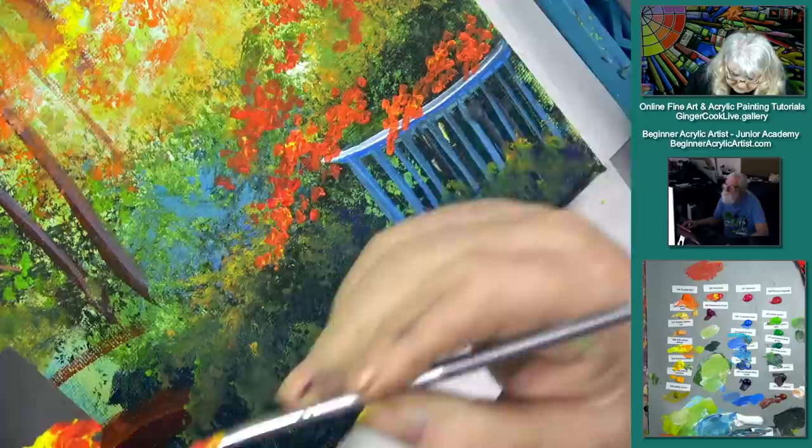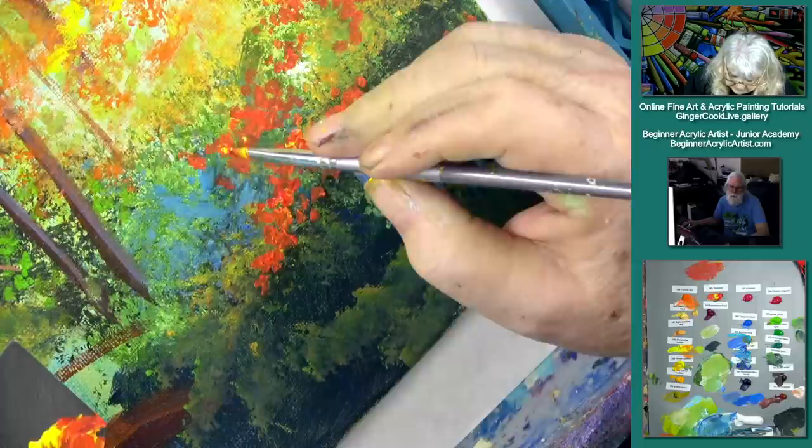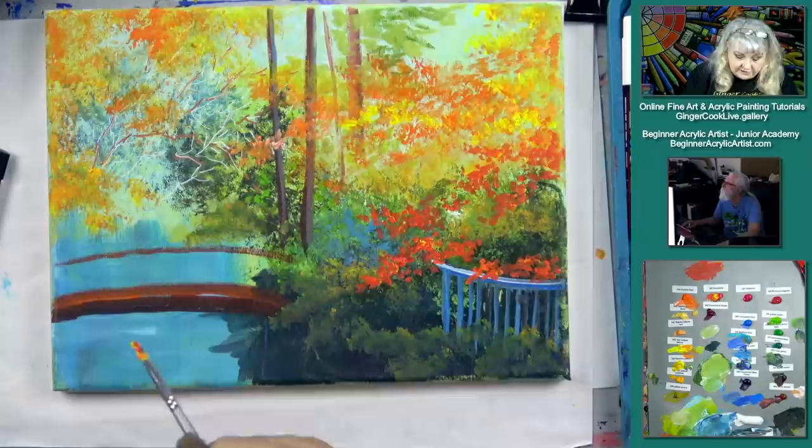Sea sponge makes wonderful little leaf patterns, as you can see, in bushes. But again, don't get the synthetic ones, because you're just not going to get the same results as compared to the naturals. Let me just see where I am with this.